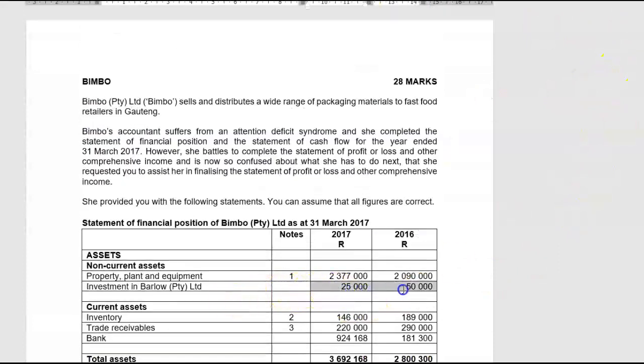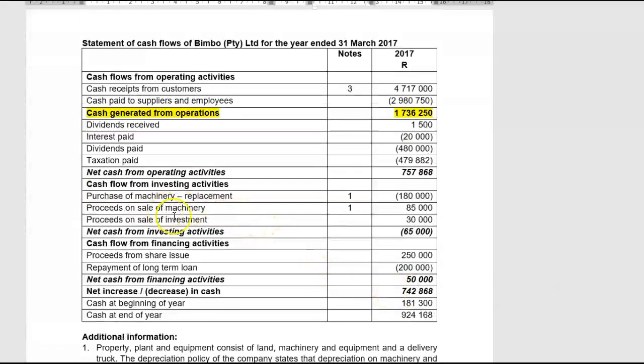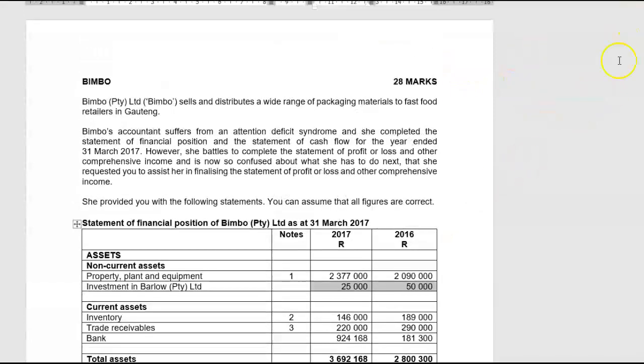Now, going back, that is property, plant and equipment, but I don't know whether you've noticed, you should have noticed, that there was also a change in the value of our investment. You can clearly see that there was a reduction of 25,000 Rand in the investments that we have. Now, if we go to the cash flow statement, we see that the proceeds on the sale of investment was 30,000. Now, if the cost price of the investment sold was 25,000, as we've seen here, that means that we must have made a profit on the sale of investments of 5,000.